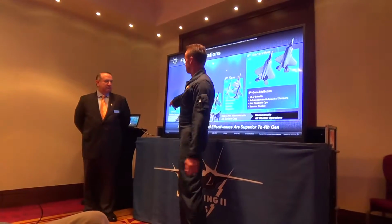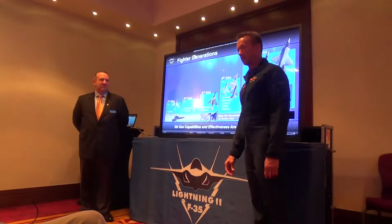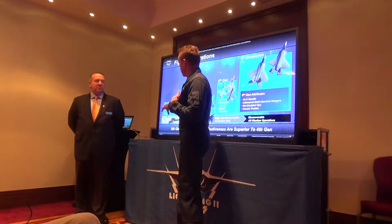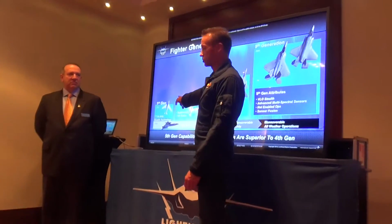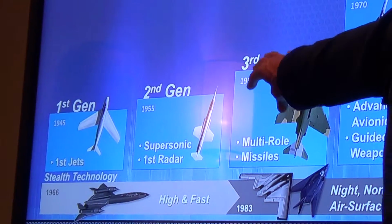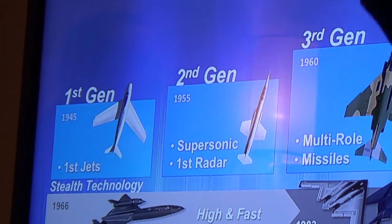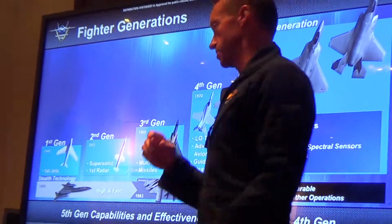So my father was an F-86 fighter pilot in Germany back in the late 1950s. The first of generations of MiGs and American fighters. And then we went supersonic with airplanes like the F-104. At some point in the Vietnam era, we introduced airplanes that could do multi-roles, two roles at once, and we started firing sophisticated weapons like missiles.